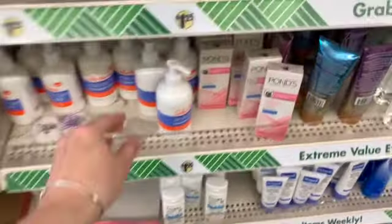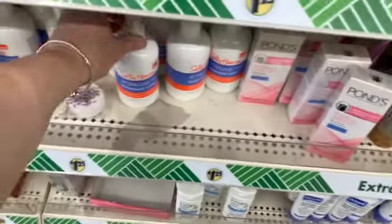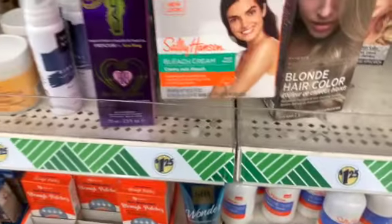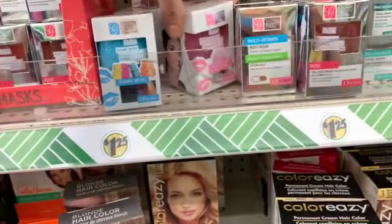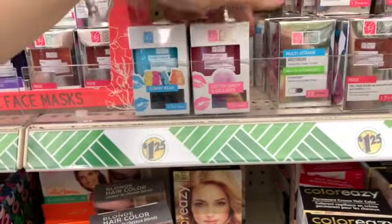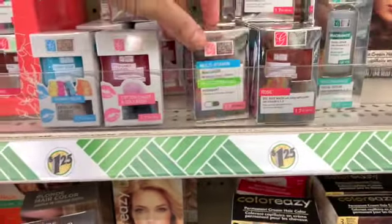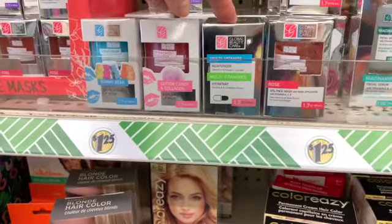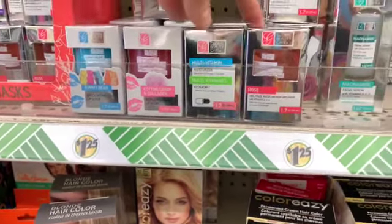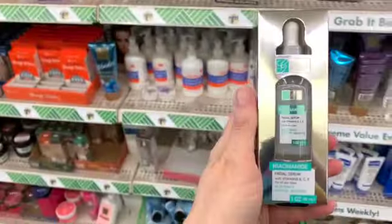And then we still have the Sally Hansen aftercare items here that I believe is the second step after the cream hair bleach set. The gummy bear lip exfoliating scrub is here, as well as the cotton candy collagen lip mask. We have a lot of really inviting products here. We have the multivitamin moisturizer, the rose gel face mask. We also have the niacinamide.